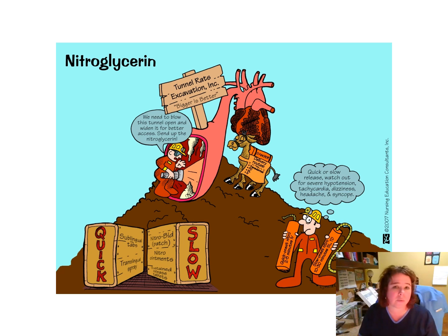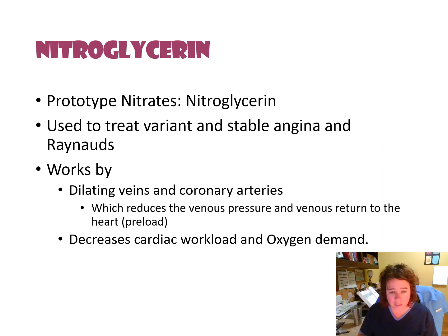Two weeks after they would retire, boom, they dropped dead. Why? Because they were no longer getting the vasodilating benefits to their coronary arteries that they had been getting for all those years. So nitroglycerin is our primary drug when we talk about someone having acute angina. So nitroglycerin here is our prototype.